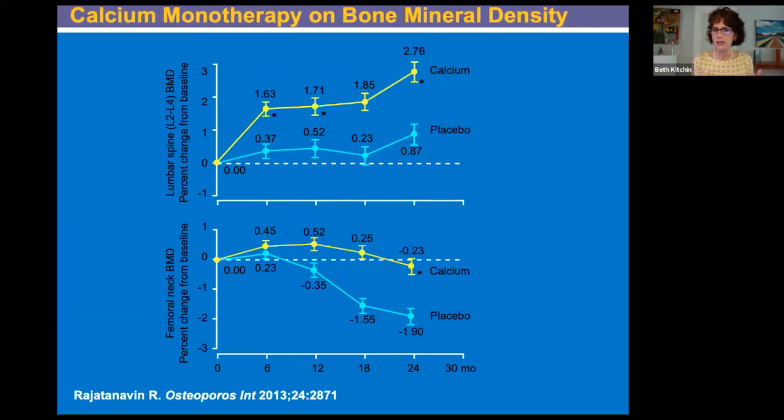Again, other studies really support that calcium is beneficial for bone mineral density. This is supplementation looking at the effects on lumbar spine bone density. Now, we always have to keep bone density in perspective. Bone density does not necessarily equal fracture risk. The endpoint we care most about is, does it lower fracture risk? But bone mineral density is still important.